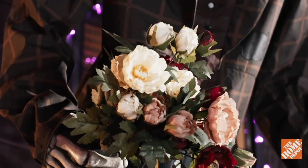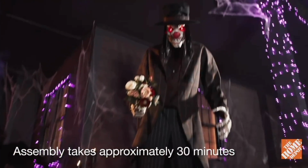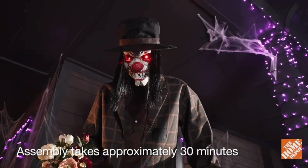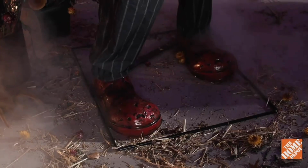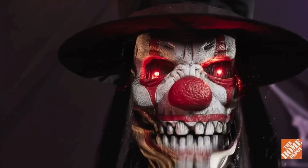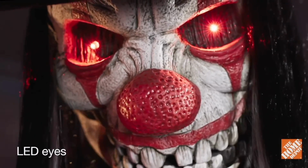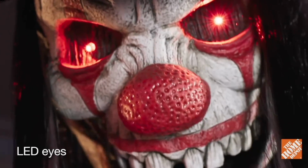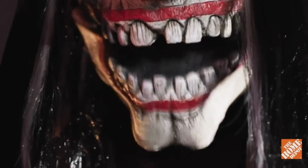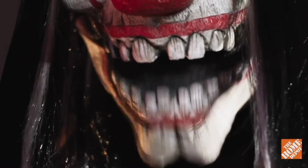But he's in his nightmarish best, looking for love at first fright, in a tattered suit, top hat, and ragged red shoes that match his menacing makeup. Layers of fearsome face paint frame bright red LED eyes you won't soon forget, and an evil smile that's still searching for the last laugh.